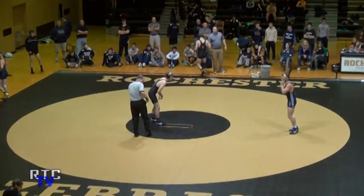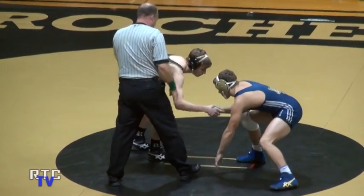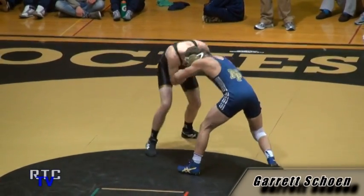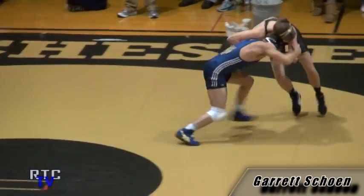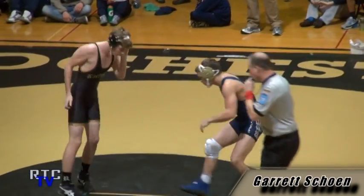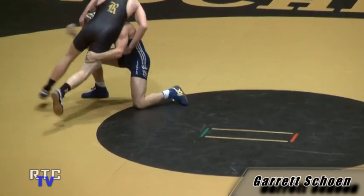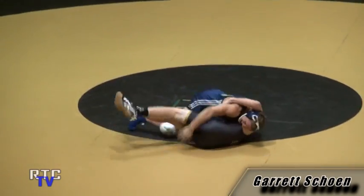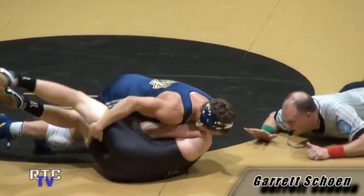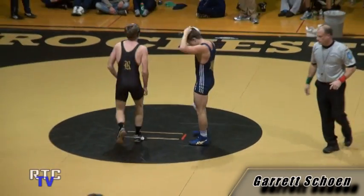Next up, at 160, Garrett Shane is wrestling Dalton Escobedo. Escobedo is one of New Prairie's more decorated wrestlers, most experienced, pretty good wrestler. He's in on a single, steps over, switches to a double, lifts, and has him halfway straight to his back. Garrett's trying to get out and gets his shoulders put down, and the ref calls for a pin.